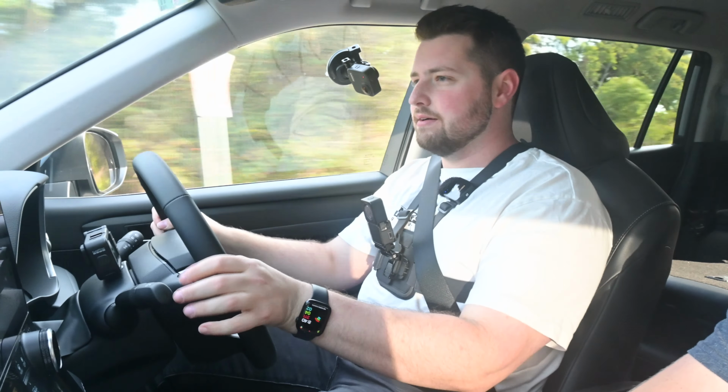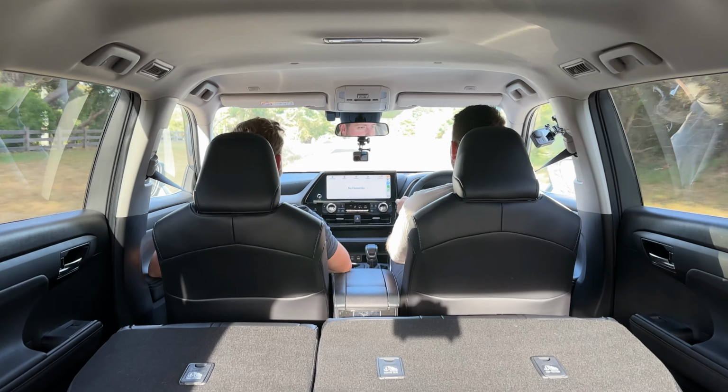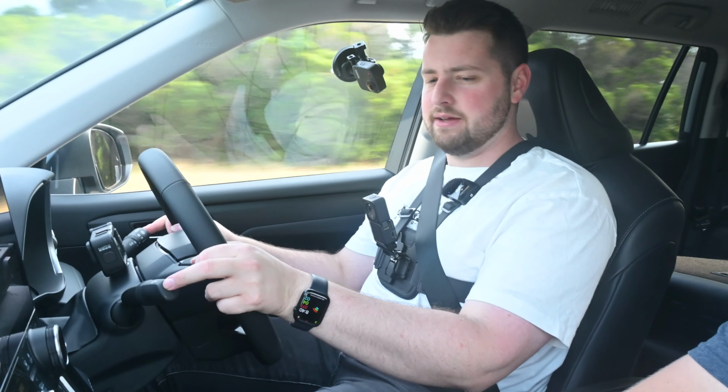Alrighty, friend, driving the Kluger GXL. Biggest change. We've mentioned it before, I'm gonna say it one more time. We've lost 2 cylinders. Bloody emissions. RIP. Global warming.